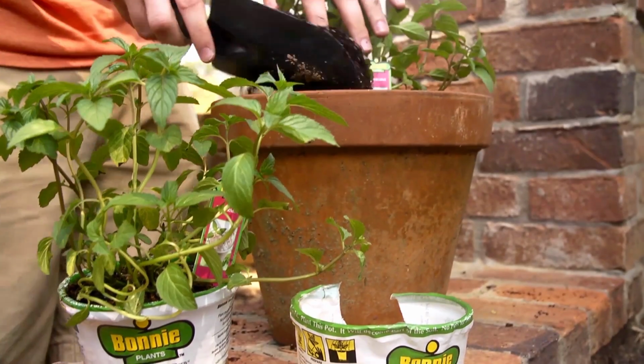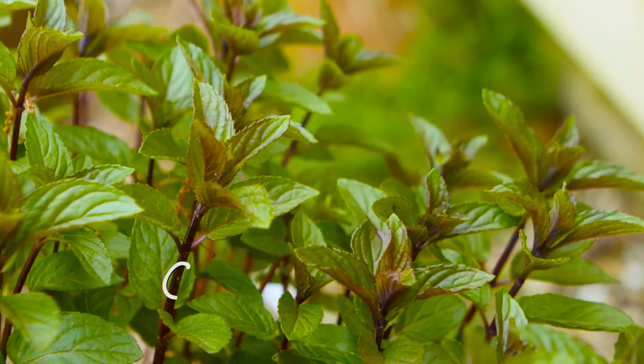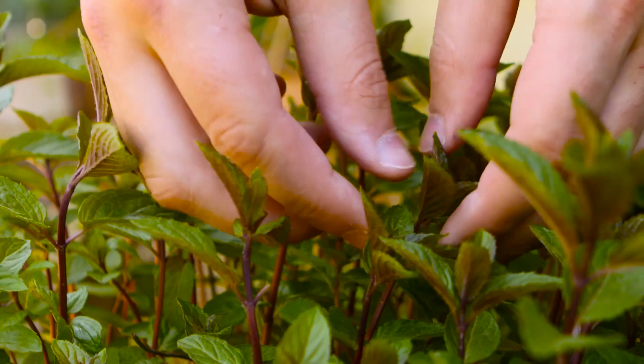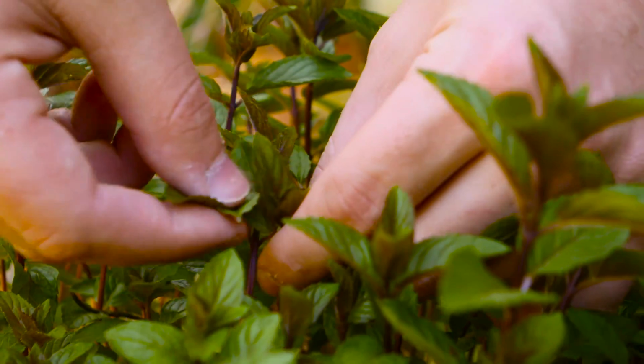For a refreshing and uplifting flavor, go with a mint, like peppermint or spearmint. Why not try a mint with a twist, like chocolate or sweet mint? Another great attribute about mint is that this plant is good for soothing an upset tummy.